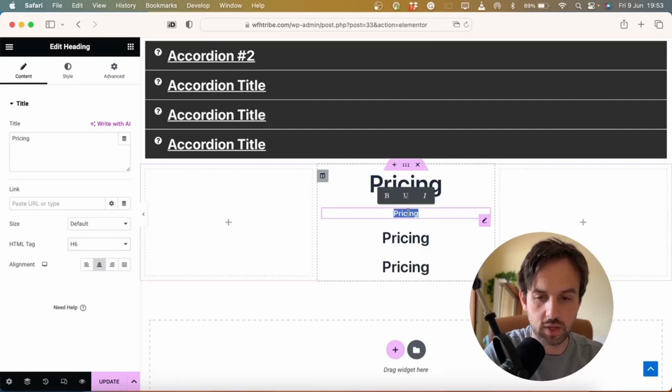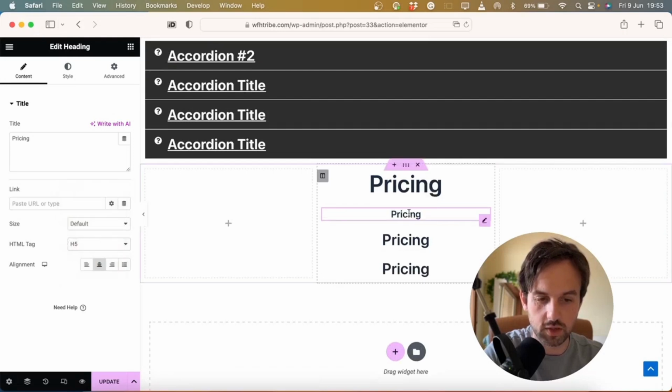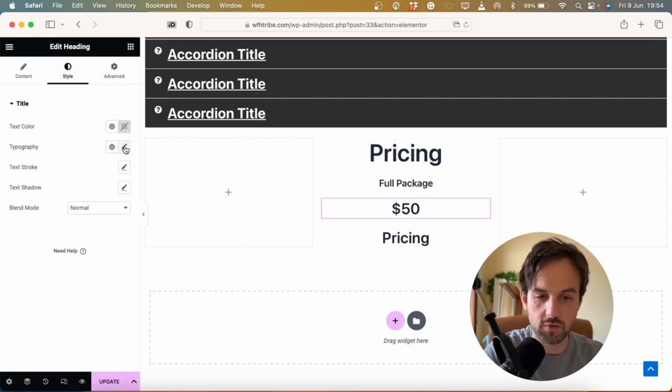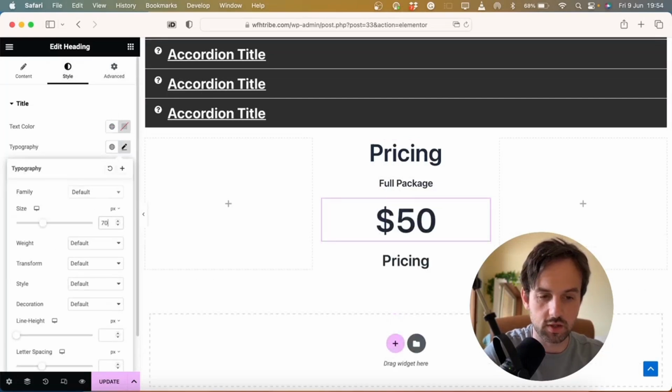And we're going to call this one... actually, do you know what? Maybe we'll set it to an H5 and see what that looks like. It's slightly bigger. We'll leave it as an H5 and we'll call this one full package. These are just placeholders for your own stuff, obviously. Now for the third one, we're going to set the price. So we're going to say $50 and we go back to style and click on typography, and we'll change this to, let's say, 70.